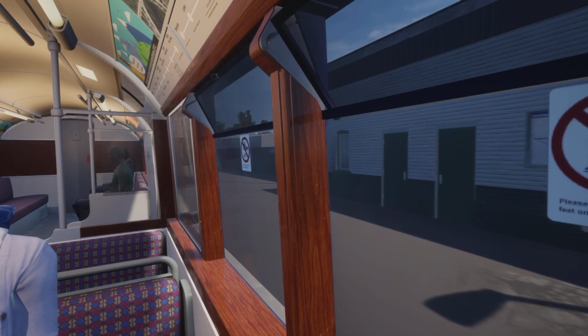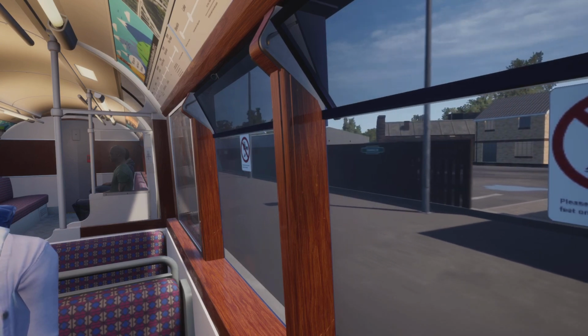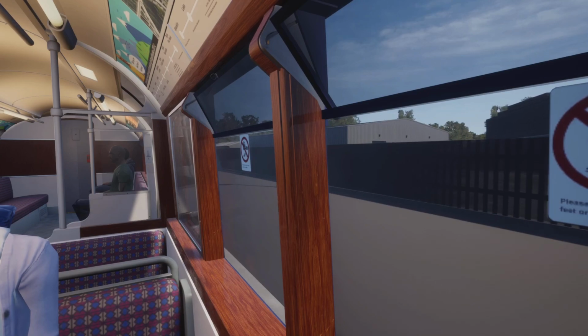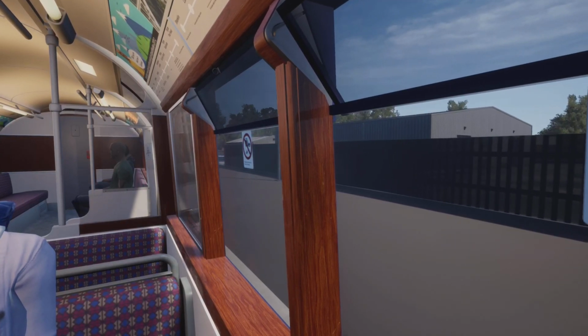Thanks, Mega Sim. Hello, Mega Sim here. Oh, this is going to be so lame. Keep on doing that.